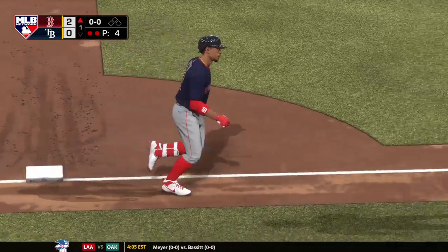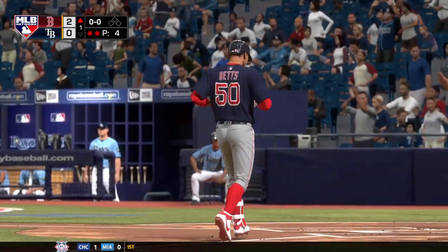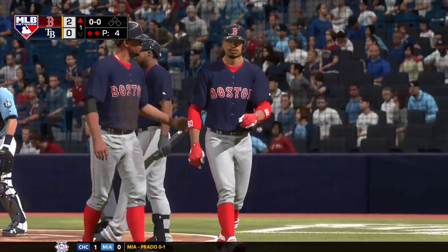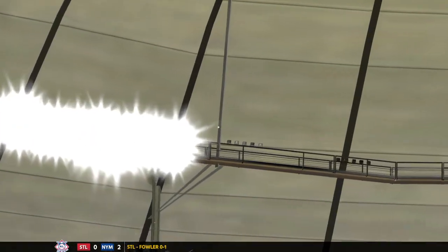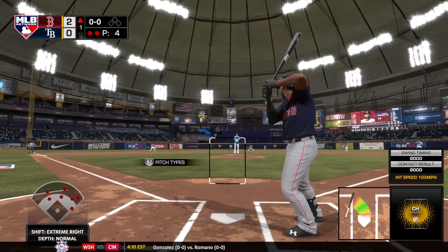2 runs on the board after the home run by Mookie Betts. Second home run early in the year, and that gives the Red Sox a 2-0 lead. You hit Mookie. Wow, talk about getting hot, right? Hits a bomb, hit one yesterday. Usually when he gets hot, he starts to hit them in bunches, and this could be the beginning of a very, very good hot streak.